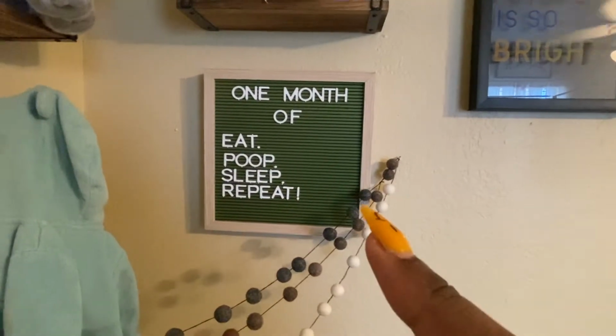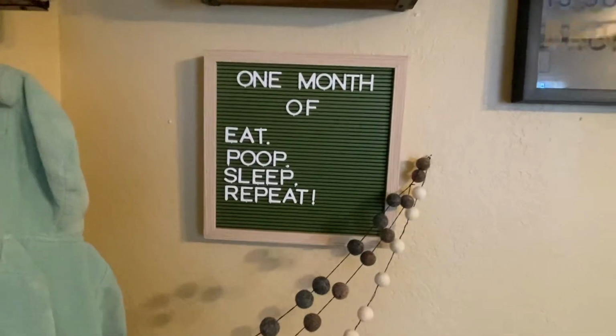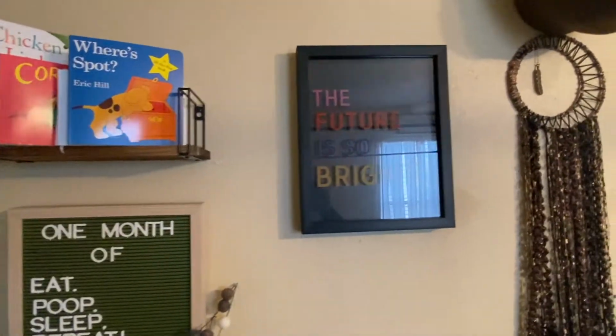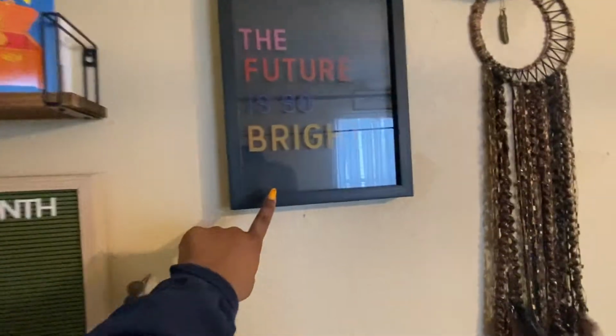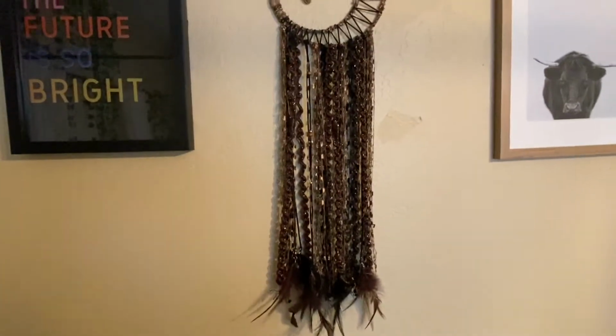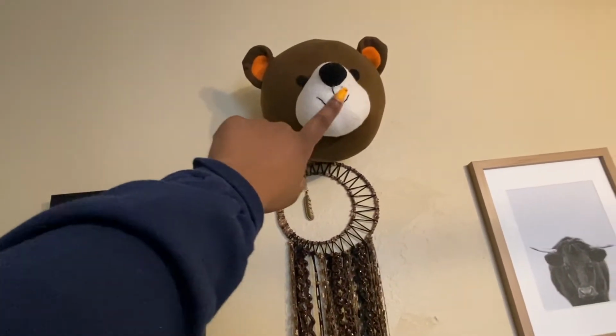We used this also with his baby pictures in the hospital. So we're just going to continue to use that. Just got some pictures here. Got this from TJ Maxx or something like that. I got this from Amazon, a little dream catcher. Got this from Target. This is so cute.